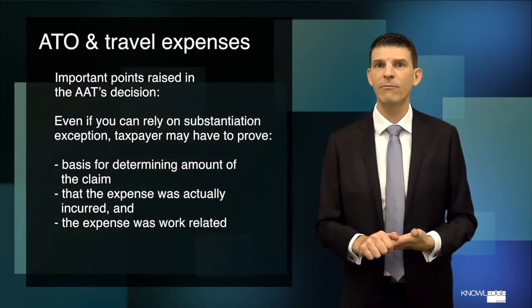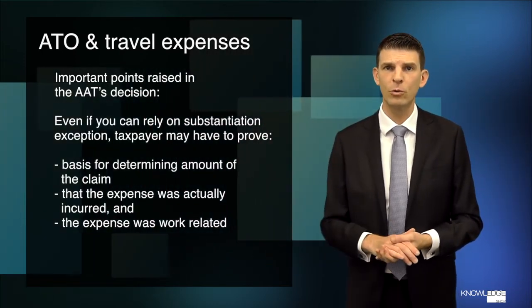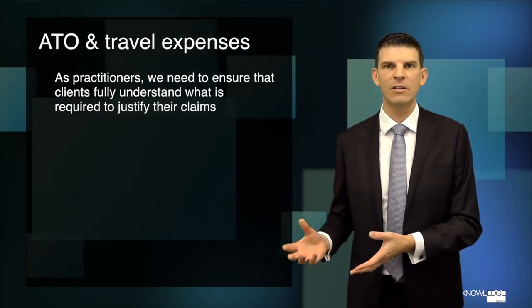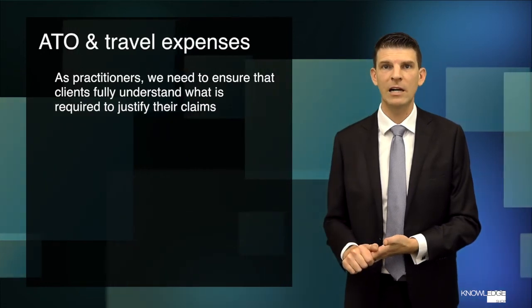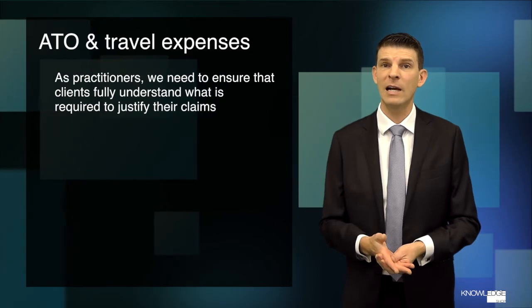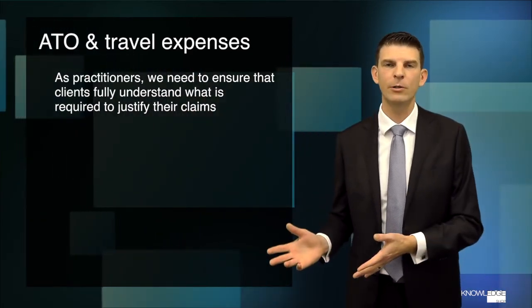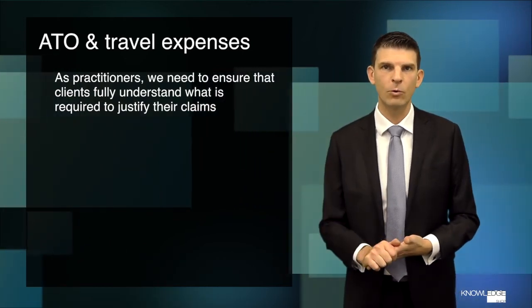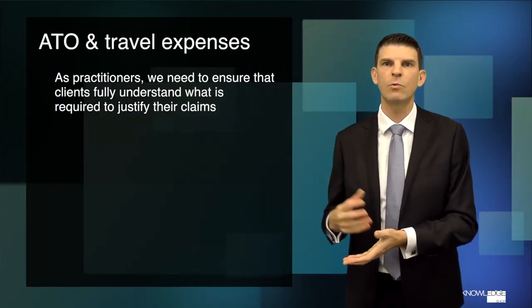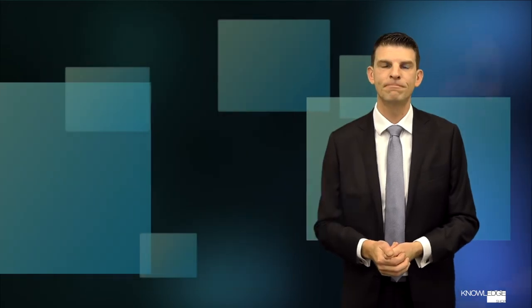So given the ATO's heavy focus in this area, the fact that taxpayers keep losing these cases when matters go before the Tribunal, it needs to be a wake-up call that as practitioners we need to be advising clients of what they need to do to justify their claims and put themselves in a good position that if the ATO comes along and reviews their claims, they've actually got a chance of success. And with no records, you have very little chance. So again, another good warning in terms of the court or the Tribunal saying this is what you need to do, this is what you need to look at in order to be able to substantiate those deductions being claimed.